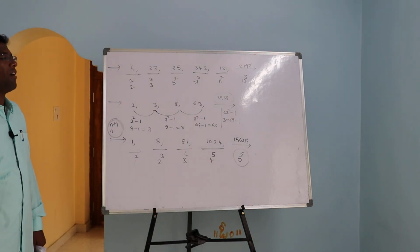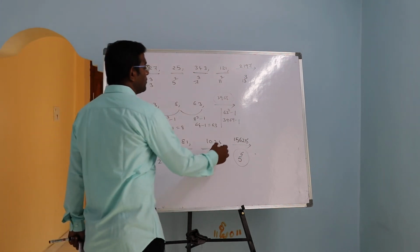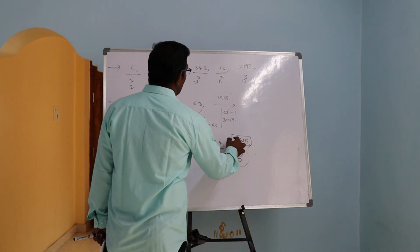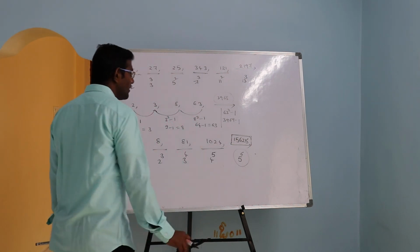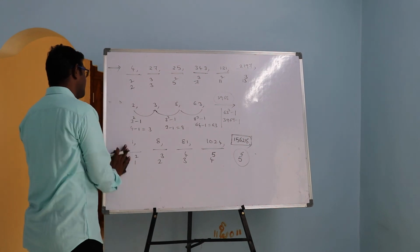It is in the form of n to the power of n plus 1. That's why your answer goes to 15625, which is your final answer. 15625 is the final answer. Clear?